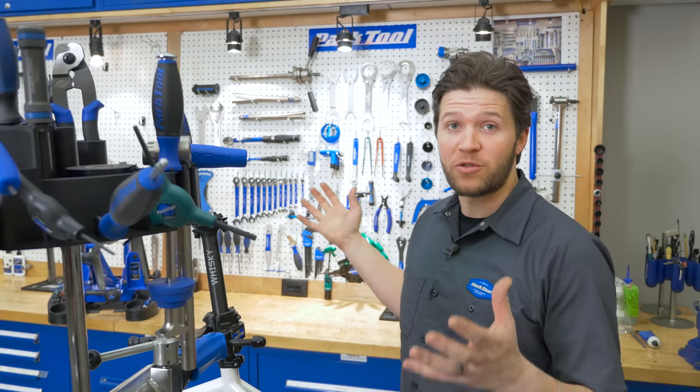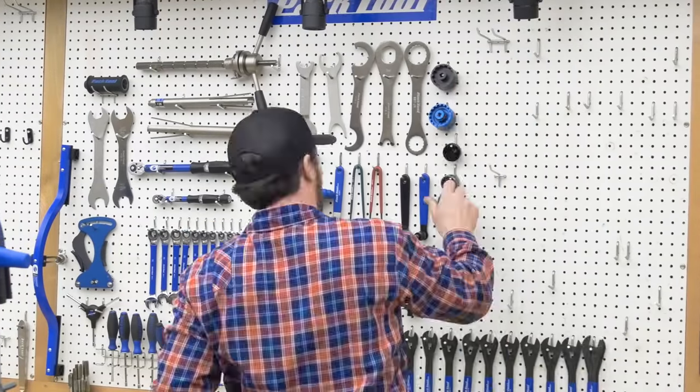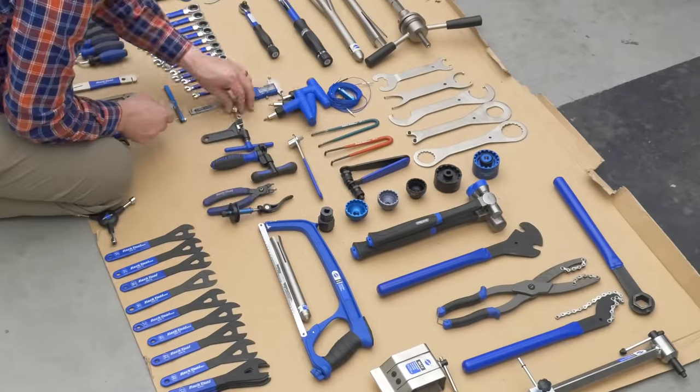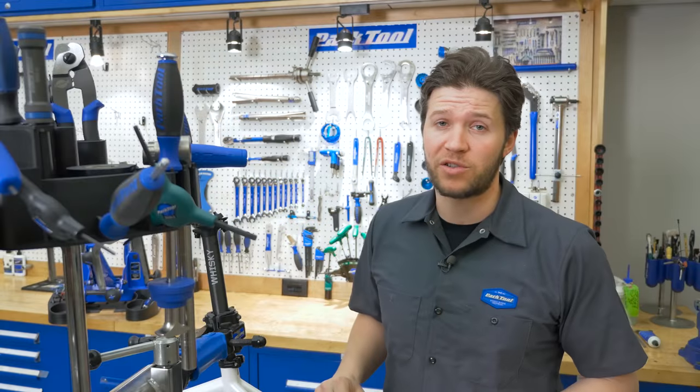Today we're going to be talking about tool organization, tool wall organization, where to put things, why you put them there, priorities, and shared tools, your buddies stealing your tools, all kinds of stuff. Stay tuned.